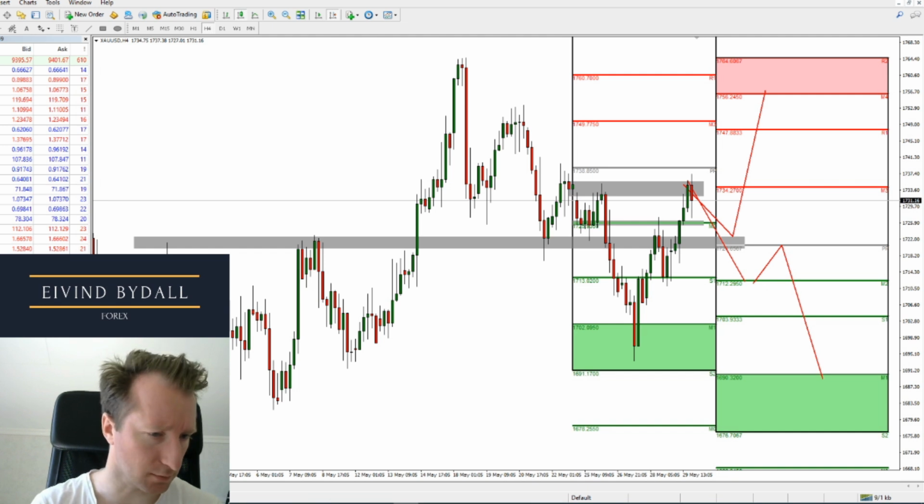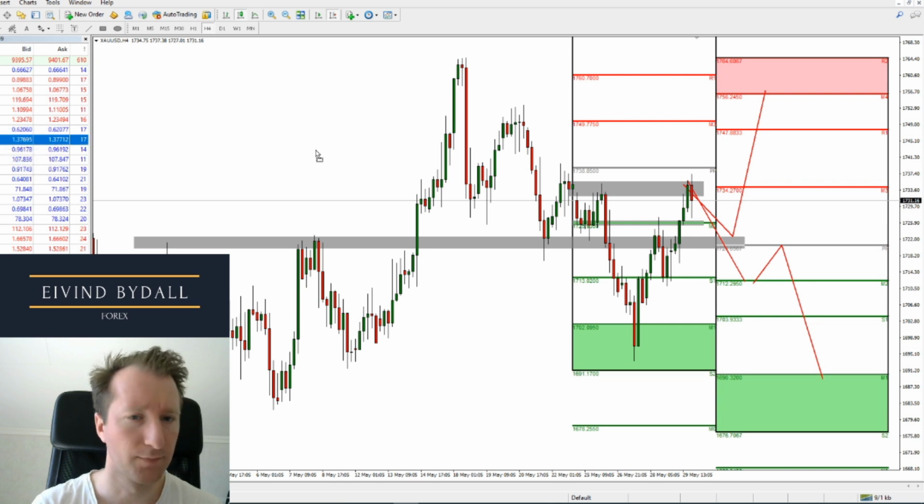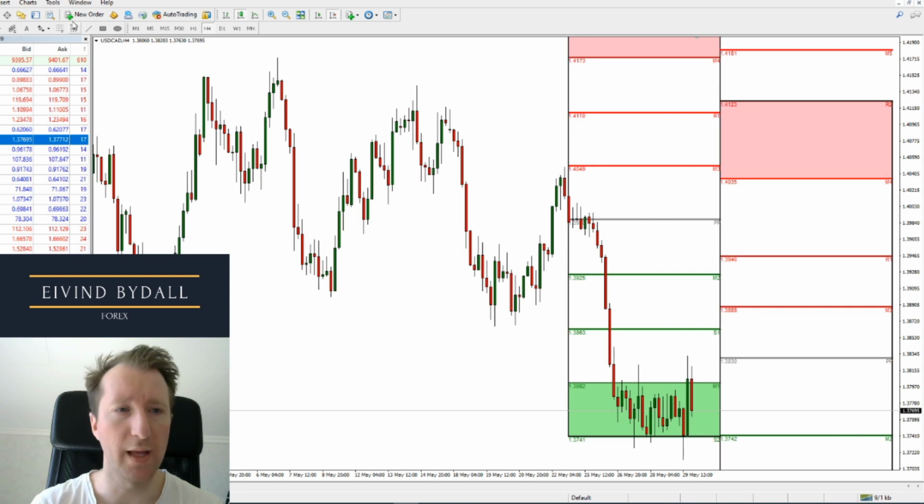US oil. USDCAD maybe first then. Yeah. What do we have here? I really wanted this to happen. That's really the only plan here. There is no buy. Okay, there is no buy.